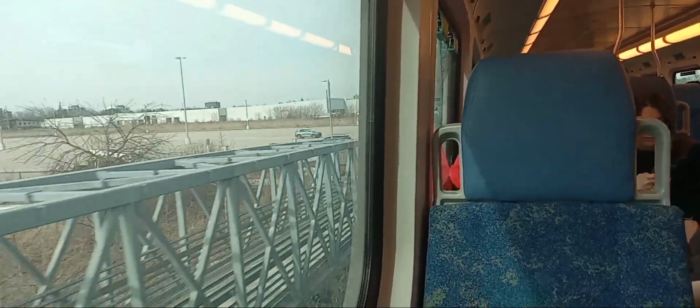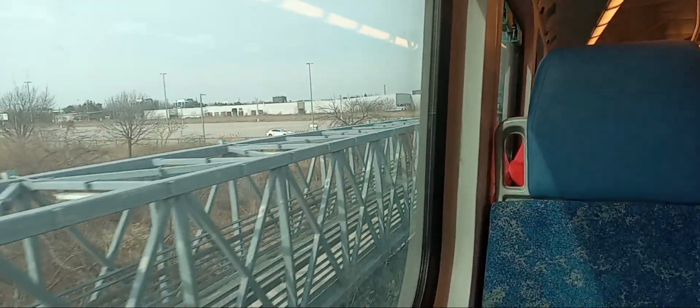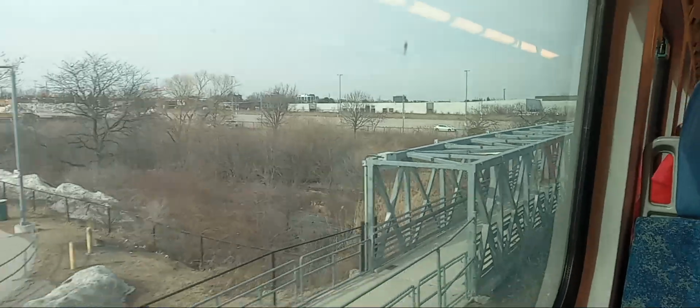We are arriving at Appleby GO Station. The next stop will be Burlington, where I'm getting off at.